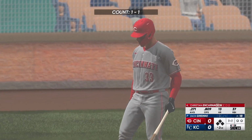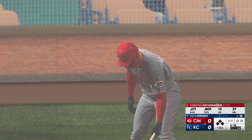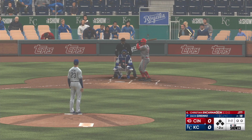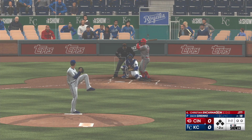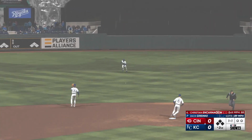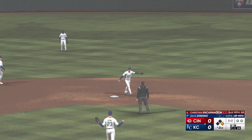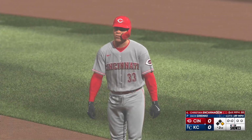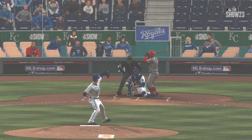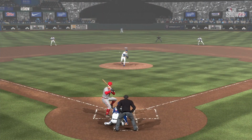Back here at Kauffman Stadium, all set for the start of the inning. Now it's the rookie first baseman, number 33, Encarnacion-Strand. And a pitch. Ground ball up the middle, and it's through for a hit. And the leadoff man aboard. Timing on the swing was good. Able to shoot the ball up the middle. Didn't square it up as much as he probably would have liked, but that's a good approach paying off.